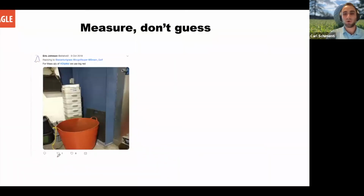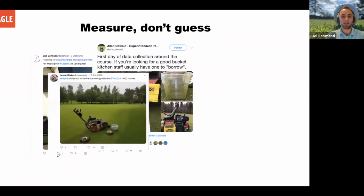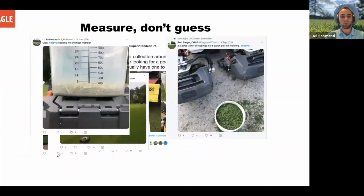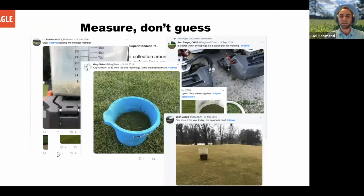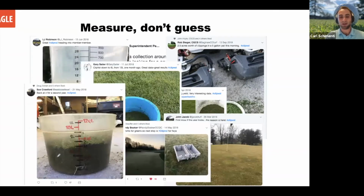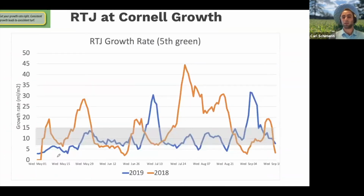So your question, okay, well, who's doing this? Eric's doing it, Alan's doing it, Jamie, Rob, LJ, we've got dogs doing it apparently. It just goes on and on. I can find a bunch of pictures from Twitter of people doing it. And there's a lot of success stories from this. A lot of people are finding this to be a really valuable piece of data that has helped them manage their green surfaces. And as a matter of fact, we've done it at Cornell. This was a little case study we started a couple of years back with Superintendent Dave Hicks.